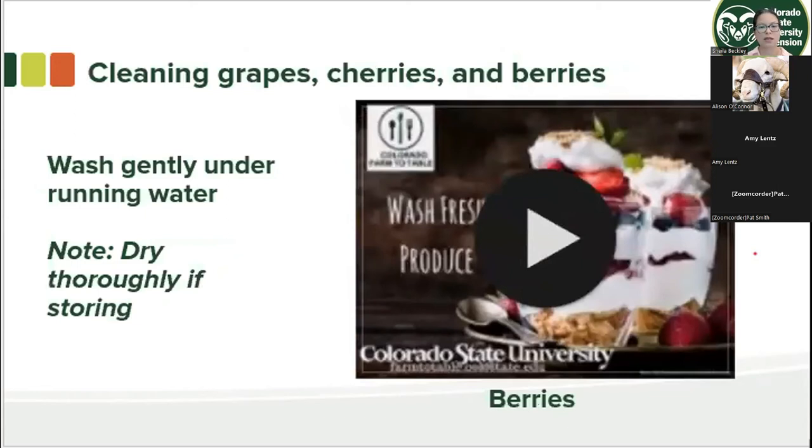Now, these are not vegetables, these are fruits, but I thought I'll throw them in anyway. We want to wash grapes, cherries, and berries, because they're fragile, pretty gently under running water. If you need to store them, as was mentioned, it's better to wash them right before you're going to eat them. But if for some reason you need to store them, then you want to make sure that you dry them thoroughly.